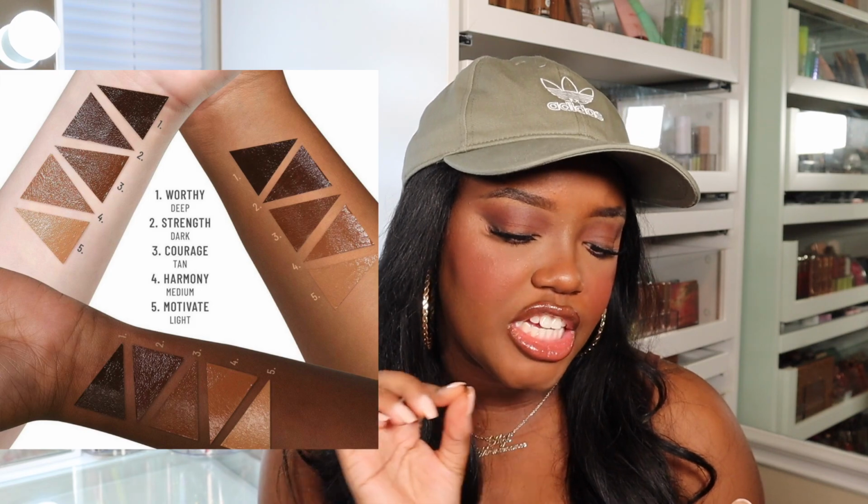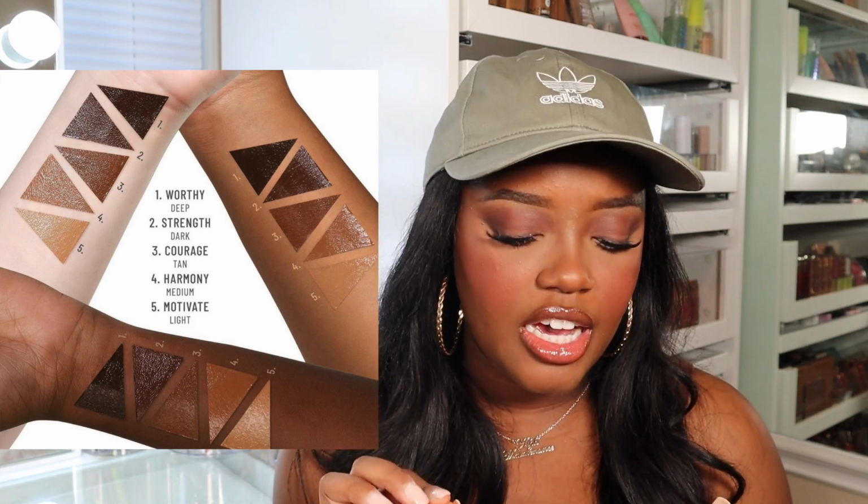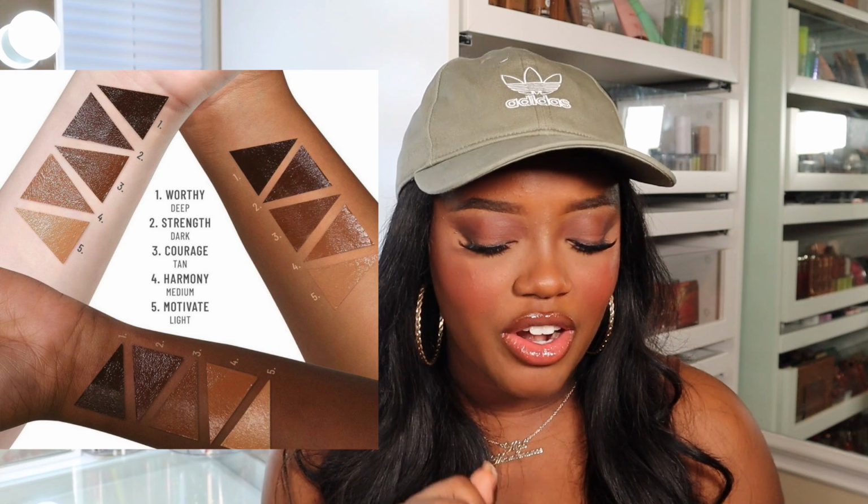I'll probably pick up the shade Strength because it looks pretty good. So I'm excited about that. Very, very excited. Next up, we have a new release from Fenty Skin.